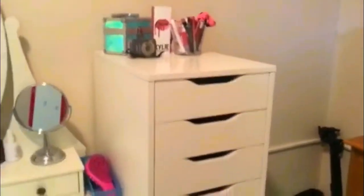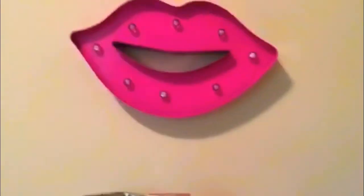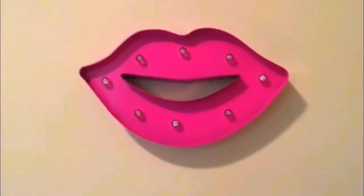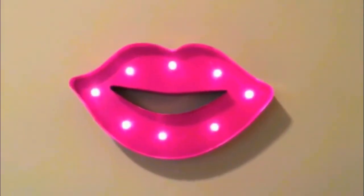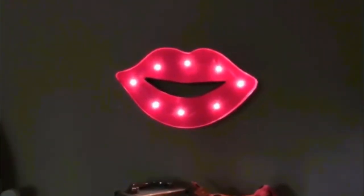Okay, so here's an overview of my Alex 9 drawers. I got them at IKEA. Again, I will have it linked down below, and I have them in white, and above that, I just have this lipstick thing. It reminded me of lipstick that lights up. I got it from Hobby Lobby. This is just what it looks like without the lights on, and this is what it looks like with the lights on. And it also lights up the top of my Alex 9 drawer because I don't know.